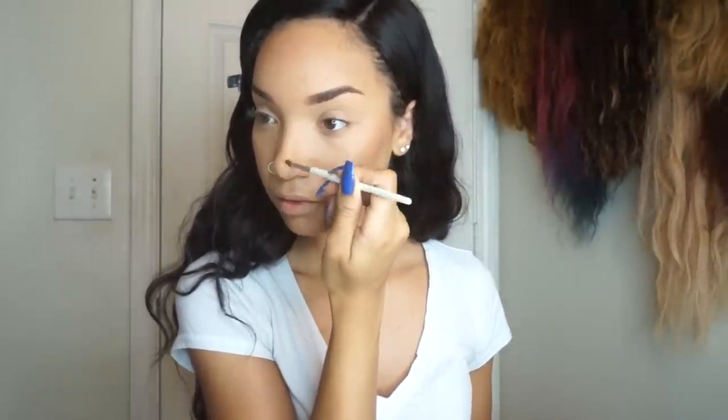Next, I'm going to take that same Fit Me powder and this little brush by e.l.f. and I'm going to use that to contour my nose.